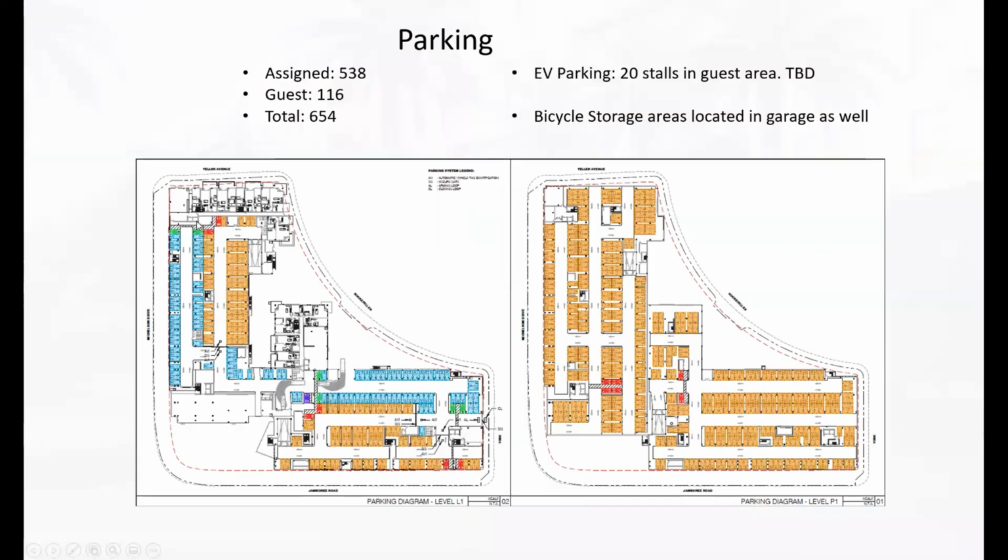As far as parking goes, there will be 538 parking spaces assigned to the residents, 116 guest parking spaces, a total of 654. And we will consider 20 EV charging parking spaces. And there will be bicycle storage areas. This is how the underground level of the parking looks, and this is the ground floor parking. The blue ones are all the guest parking.